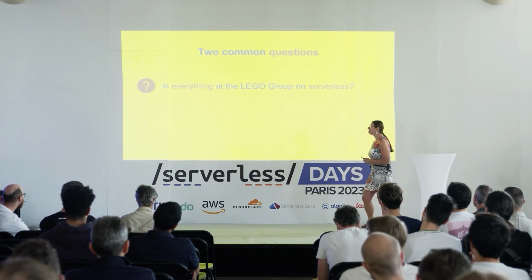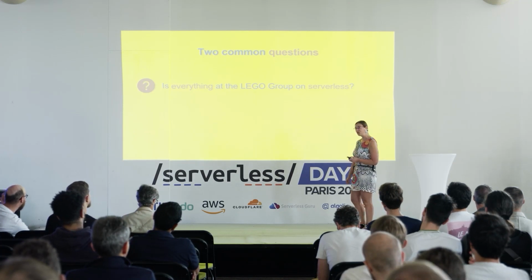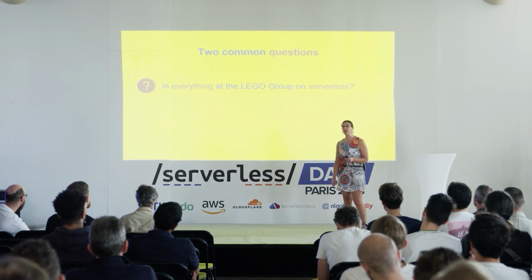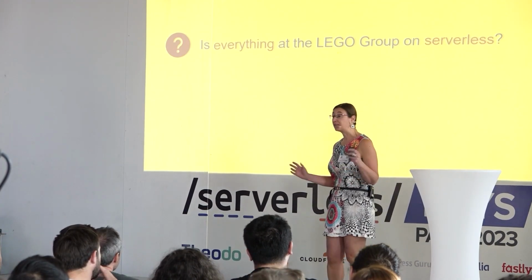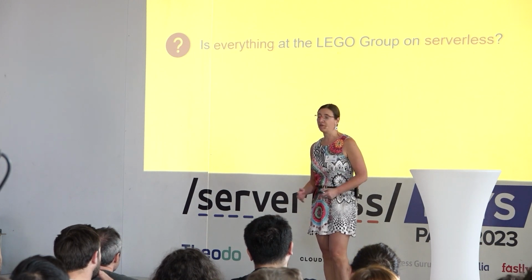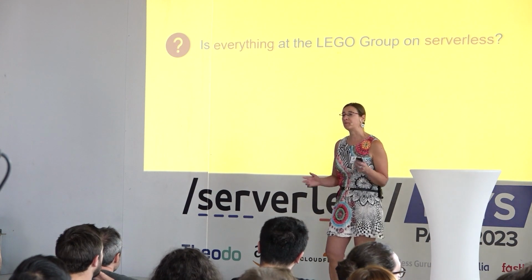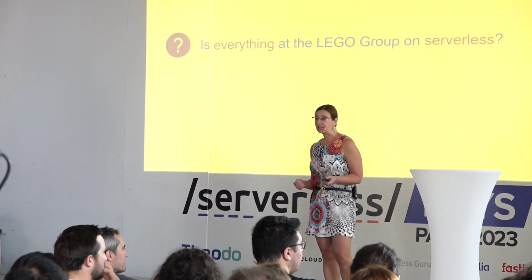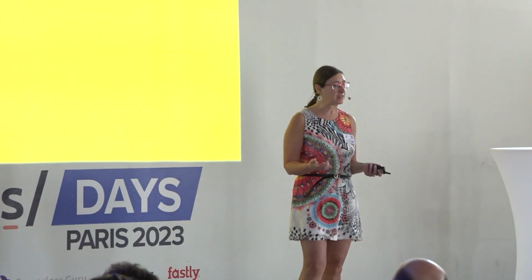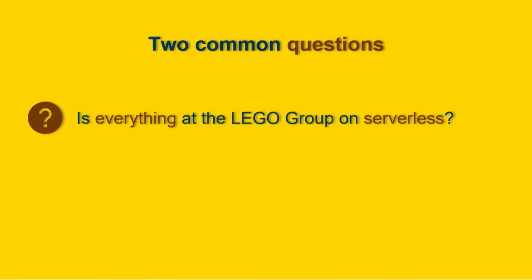There are 2 common questions we get asked; when I say we, I mean Sheen, really. The first one is: is everything at the Lego group serverless? The answer is no. The technology department is massive. We cover everything from manufacturing, brand retail store, website. So every team picks the technology that works best for them. We do have a data center, we have containers and Kubernetes. I like saying Kubernetes. I don't really use it. But yeah, there are other technologies out there.